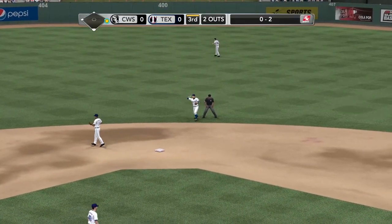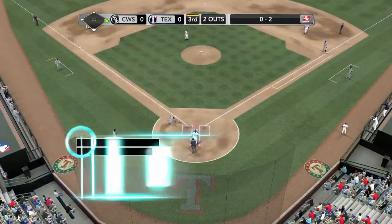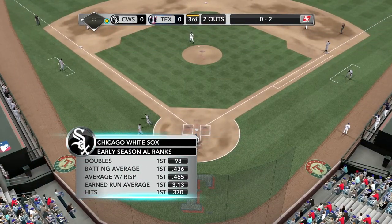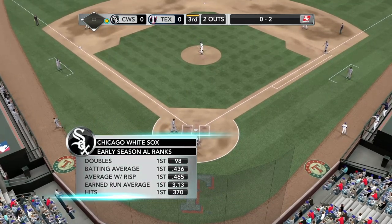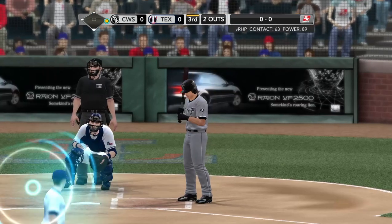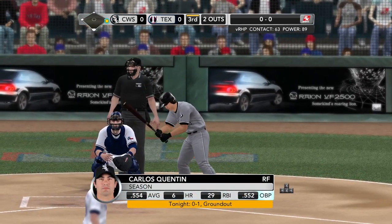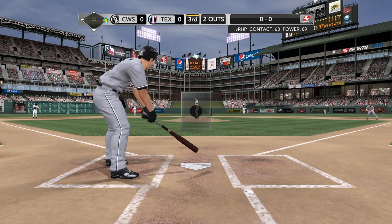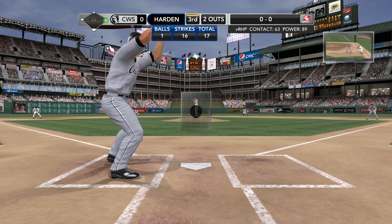And that's going to bring Carlos Quentin up. Although it's still early on in the new baseball season for the White Sox, let's take a look where they sit in the American League. First in doubles, first in batting average, and they're also the number one team hitting with runners in scoring position. That batting average, driving in runners, this lineup knows how to hit in the clutch. They're patient, they let the ball come to them, and then they deliver. Leading the MLB in batting average.